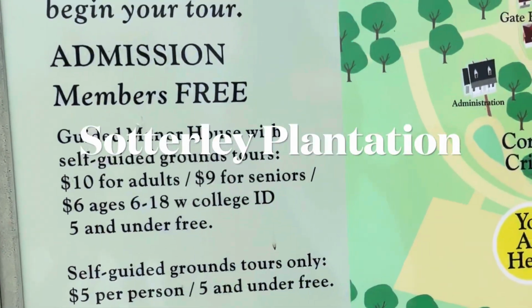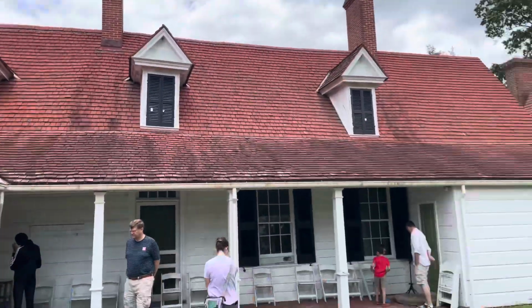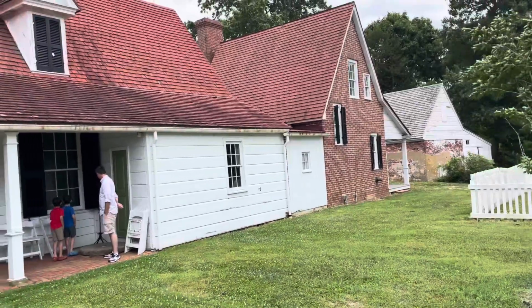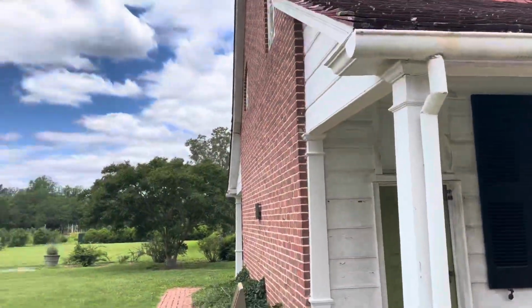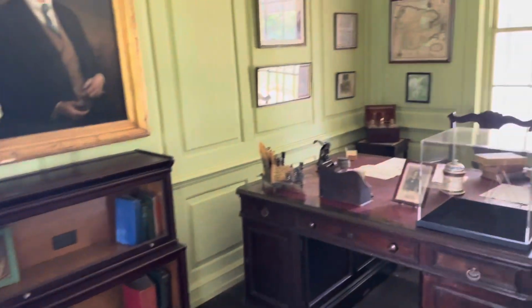Next, we stopped at the Sotterley Plantation, which is in Hollywood, Maryland. And the land was bought sometime around 1700 by James Bowles. And over the next several decades, the ownership changed at least 4 times. So I'm not going to get into that history, but I do encourage you to come check it out.